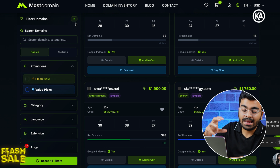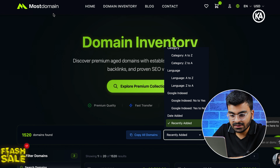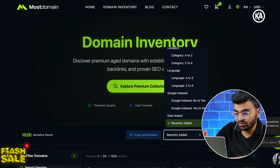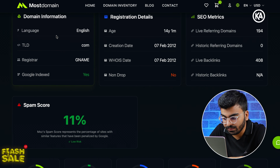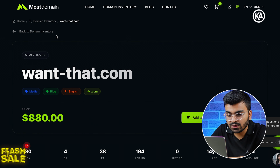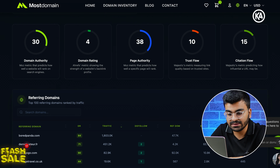They haven't put it up in any particular category. So let's just click on the details section. This is the serial number of this domain, or you can say product code, which you will be sharing with support to reveal the domain name if you actually want to see it. The domain rating is technically 0, but the DA, the domain authority from Moz, is 30.